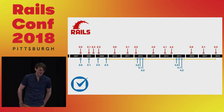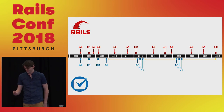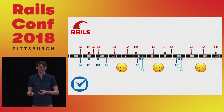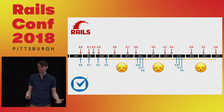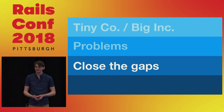So, after looking into it, I found that these gaps make me feel like this. They demoralize you and discourage you from doing the things that you maybe ought to. So, let's close those gaps.